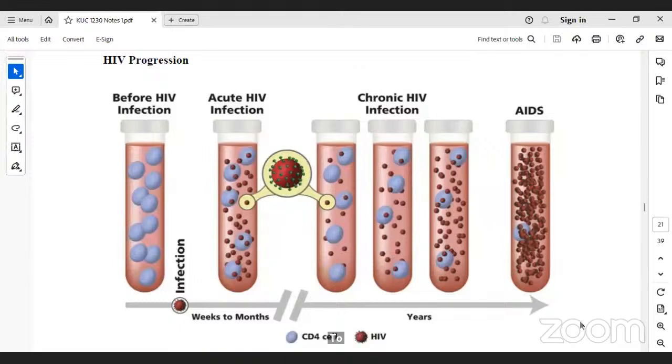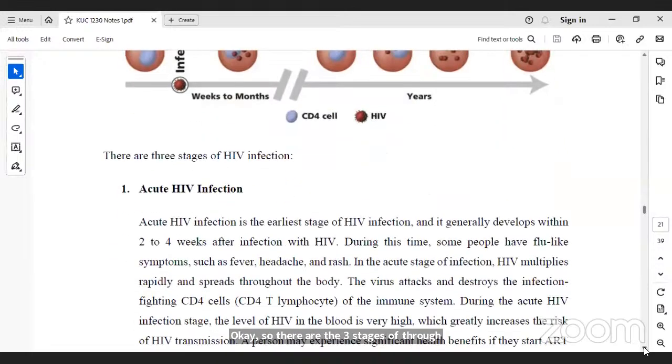Inachukua muda. Lakini usipokutumia hiyo ART, you easily die from the HIV infection. Because now you'll have a supernatural increase in the number of HIV virus within your body. As the HIV virus numbers increase, that's the load, then the number of CD4s decreases. As the number of CD4 decreases, you are now subjected more to the opportunistic infections because your immunity has suffered a great deal. Okay? So those are the three stages through which the progression happens.